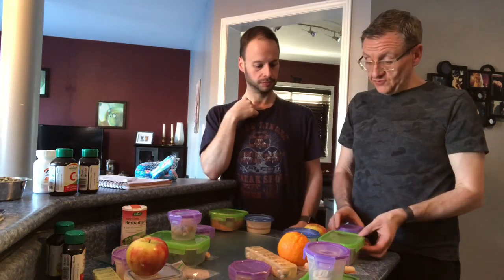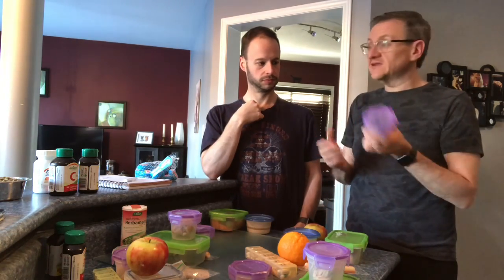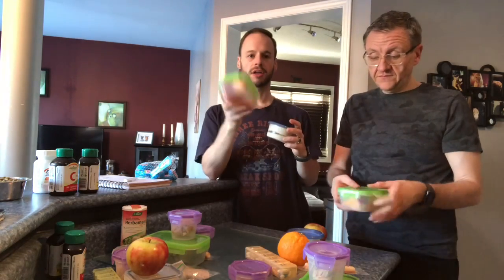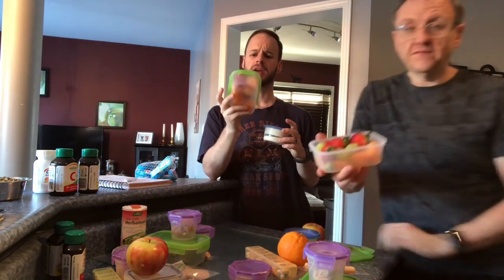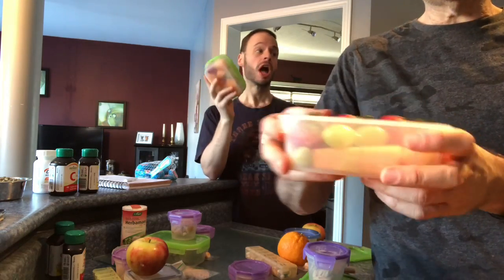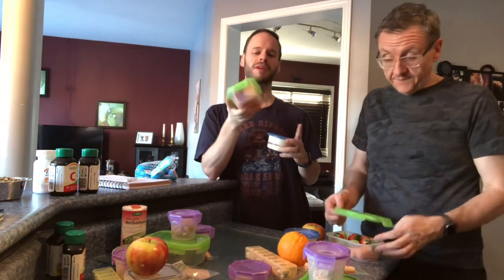And then in the afternoon, I also eat my cucumber, but that depends. I'll eat it with my lunch sometimes. Sometimes I'll eat it even later in the afternoon. So I have here a container of fruit, which has grapes, strawberries, and cantaloupe. We sometimes also have raspberries in there. We actually bought some pineapple this week, but we didn't want it for lunch tomorrow.